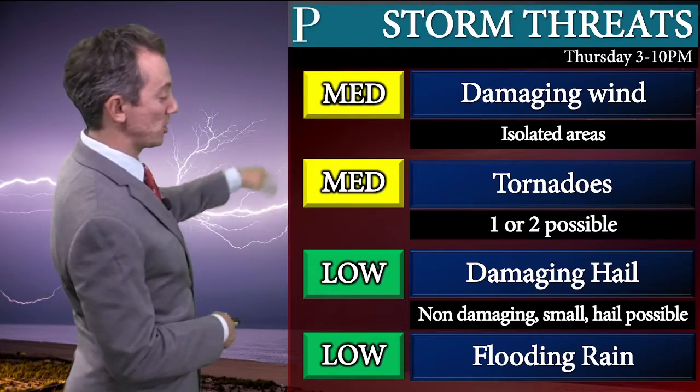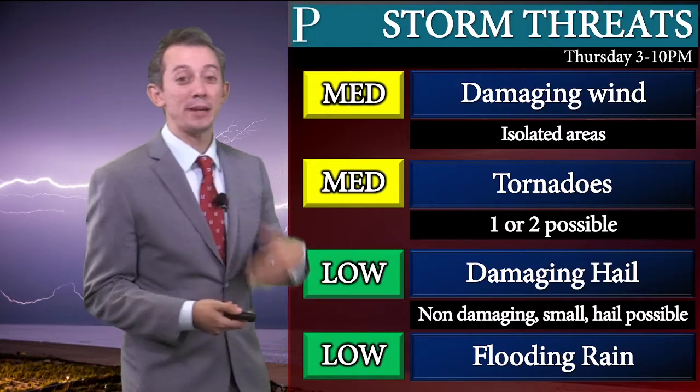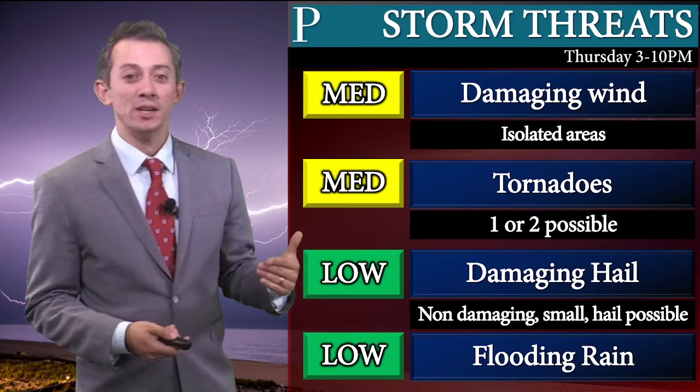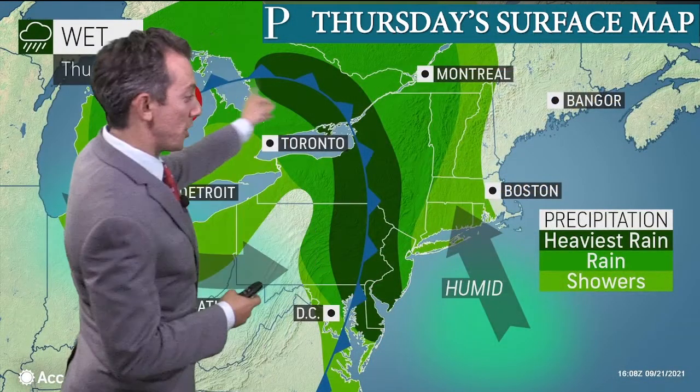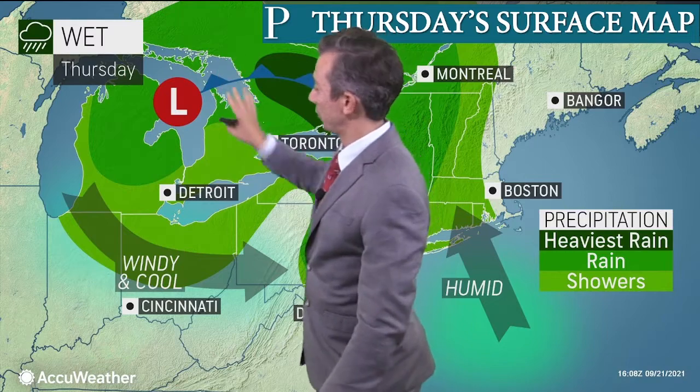Damaging winds and the potential for a tornado or two are the main threats here with this system. It's going to be a line of thunderstorms that passes between 3 to 10 p.m. for a few hours here. It's all because of this cold front that will slowly be pushing east. In fact, this low pressure system will be moving more to the north rather than to the east.